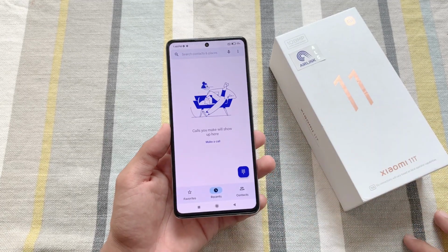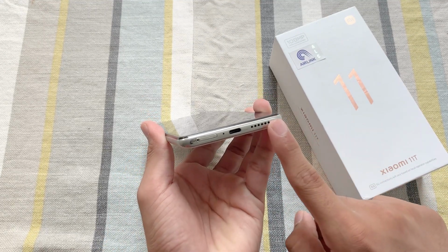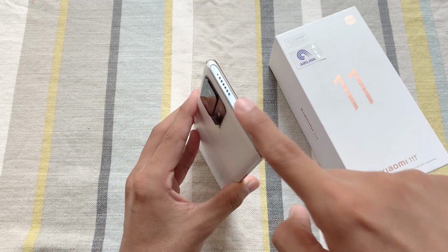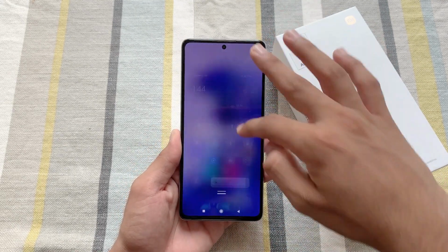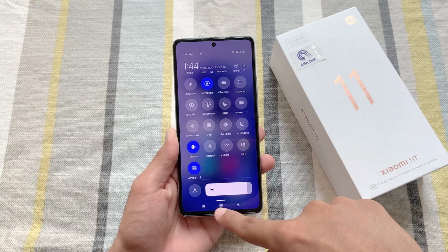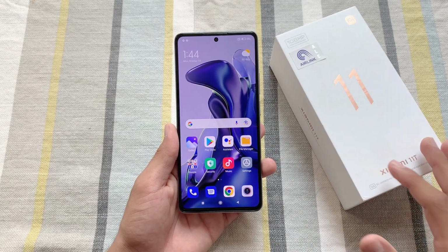Here are the bezels of the Xiaomi 11T, and this phone also has dual speakers. One is right there and one is right there, and they also support Dolby Atmos, as you can see. And the haptics are also really good on this phone, one of the best in this price range.